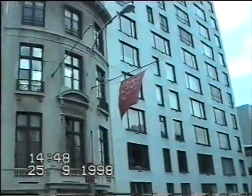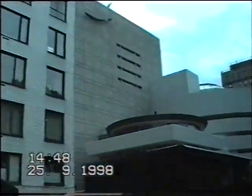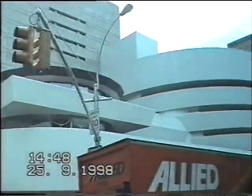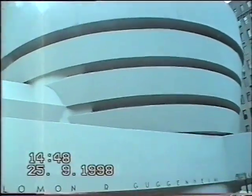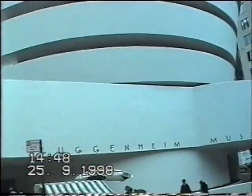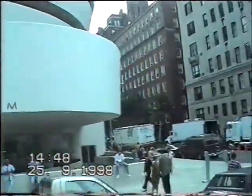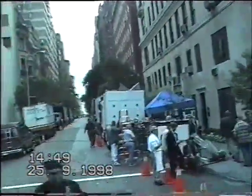Well, we got traffic here. This building coming up on your left-hand side is the only building built in New York by Frank Lloyd Wright, one of America's great designers. This is the Guggenheim Art Museum. They're shooting a movie here on your left-hand side, or a commercial. It looks like a movie, a big production. Let's see if you see anybody.